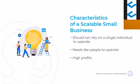So why was I able to scale my business when so many other businesses are not able to do so? Well, by definition, a scalable business needs to be growable, provide value to its customers, and of course, be profitable. That means that it needs to be possible to sell more units, service more clients, or onboard more users. And it needs to be able to do all this without being reliant on any one individual. That means that if the business owner was to go on vacation, for example, the business should not cease to exist.